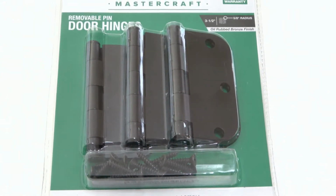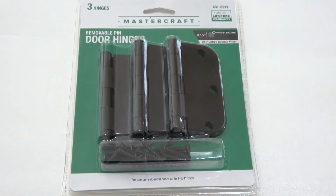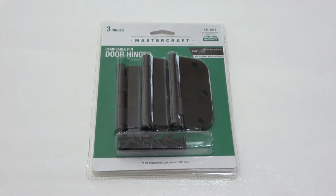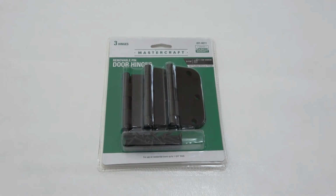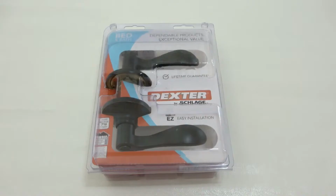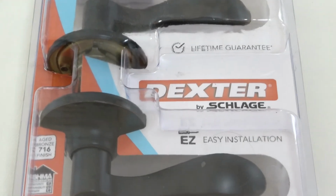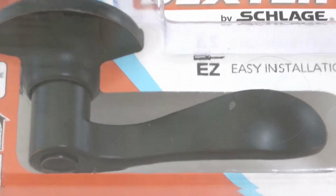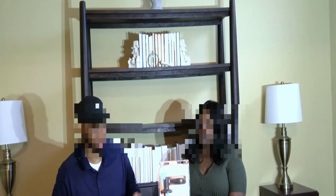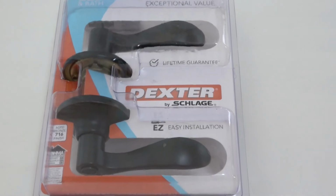So I went to the hardware store to pick up some new hinges just because we didn't know how the DIY would go. The problem is that I went there without knowing the correct size, and I had to figure it out. But ultimately, I got the correct hinges, as well as picked up these bed and bath door handles, and another one that's not on camera is the handles for the closet. These are oil rubbed bronze, and they look good.